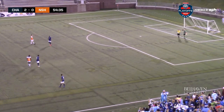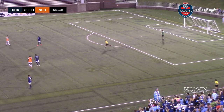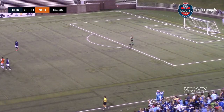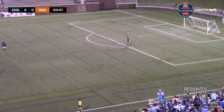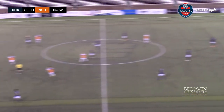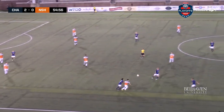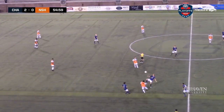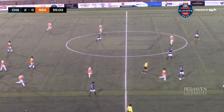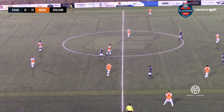Chattanooga's got subs warming up. If they have to take him off, they've got someone ready to come back on. So Chattanooga now playing with 9 men. Let's see if the referee lets him back on. He's back on the field, nothing too serious. Oh, bit of a high boot there, although Nashville kind of ran into Hernandez's foot, but the referee has to call those nevertheless because they are kind of dangerous.